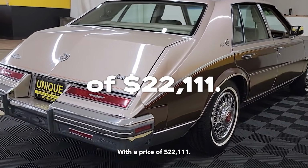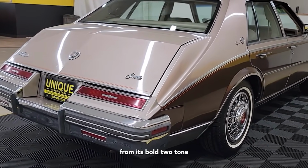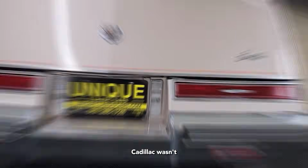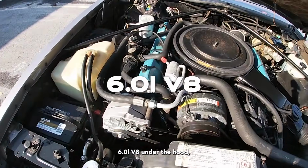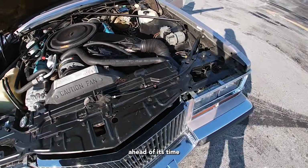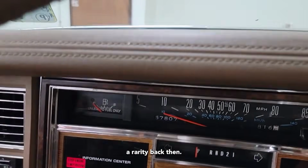With a price of $22,111, this car was dripping in sophistication. From its bold two-tone paint job to its plush leather and wood-trimmed interior. Cadillac wasn't just about looks, though. The Elegante packed a fuel-injected 6.0-liter V8 under the hood, delivering smooth and effortless performance. It was also ahead of its time with tech like onboard diagnostics and digital displays, a rarity back then.